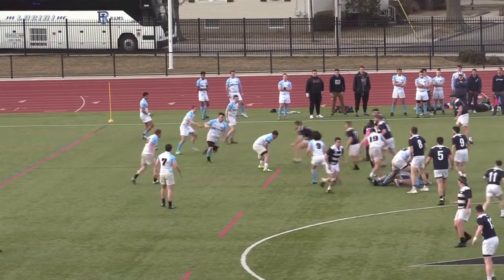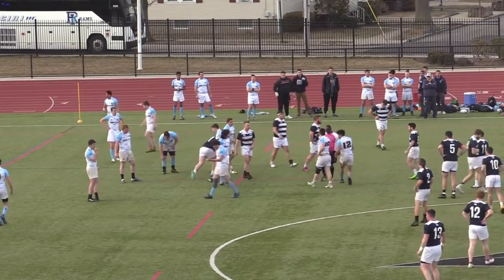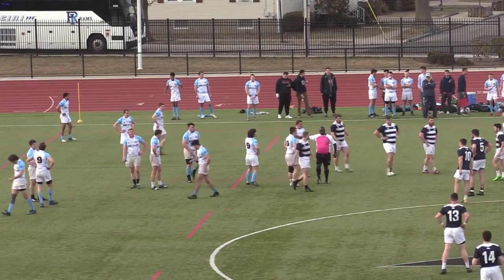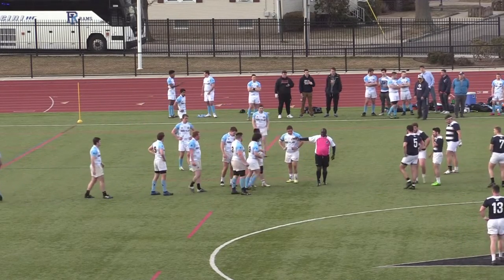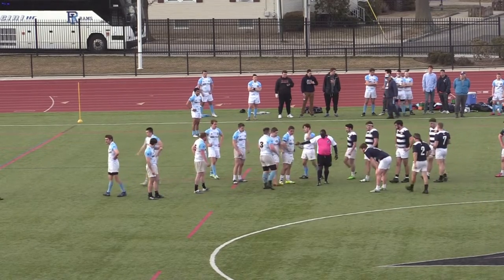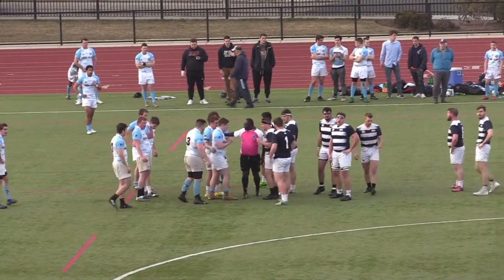All right, URI getting second phase here. Sloppy pass. I think he's going to call a knock on there off of the back of that scrum. Yeah, Rhode Island's backs were nice and steep on that one. They decided not to get it out to the wings. Took it in. That's the key to a good burst, is having your backs nice and steep.